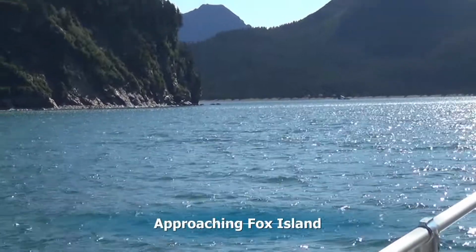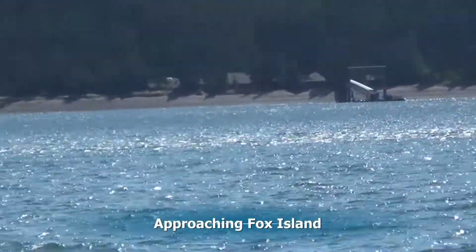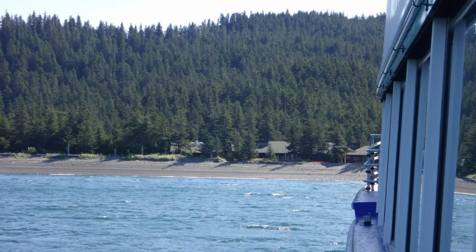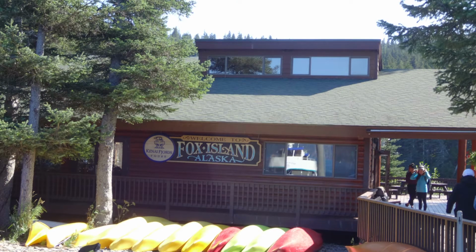And now, since we left about the middle of the morning, we're approaching Fox Island. This is where we're going to eat our salmon and prime rib buffet and spend a little resting time looking around the island before leaving again on the boat.